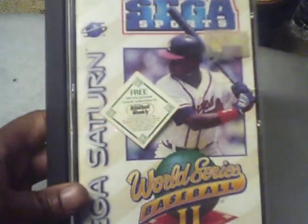Another, well, this is not a cool game, but it's to add to the Sega Saturn collection. It is a baseball game. It's World Series Baseball, and it's complete. It was only $2.50, and the cart's not broken at all. So that's another reason why I picked it up.